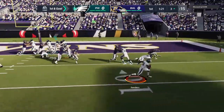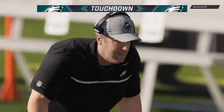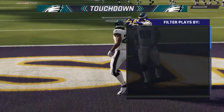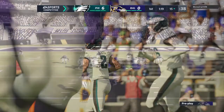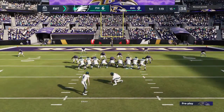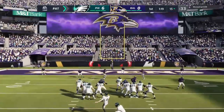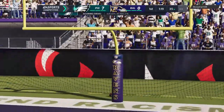They'll run with Sanders. And he'll take it into the end zone for an Eagles touchdown. A 3-yard touchdown run. And the Eagles have taken the early lead. That almost looked too easy, and I think thanks goes to the offensive line for making it look easy. Yeah, I agree with you totally on that one.